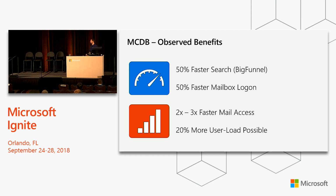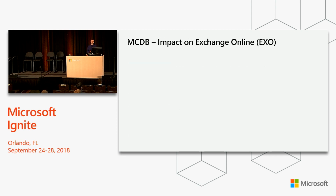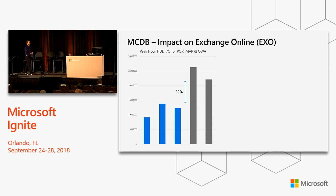So where did these numbers come from? There was actually a fortuitous event in the service, and these numbers that I'll show you here come directly out of the service, out of our dog food ring, actually. We had to, a couple of weeks ago, disable MCDB in our dog food ring for 2 days. I'll let you guess what days those are in the graph. So this is a Monday to Friday period. Each bar is 1 day.